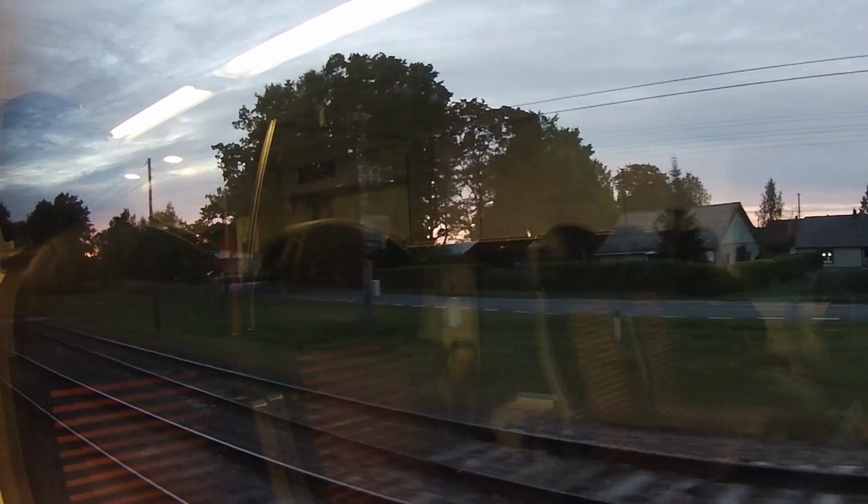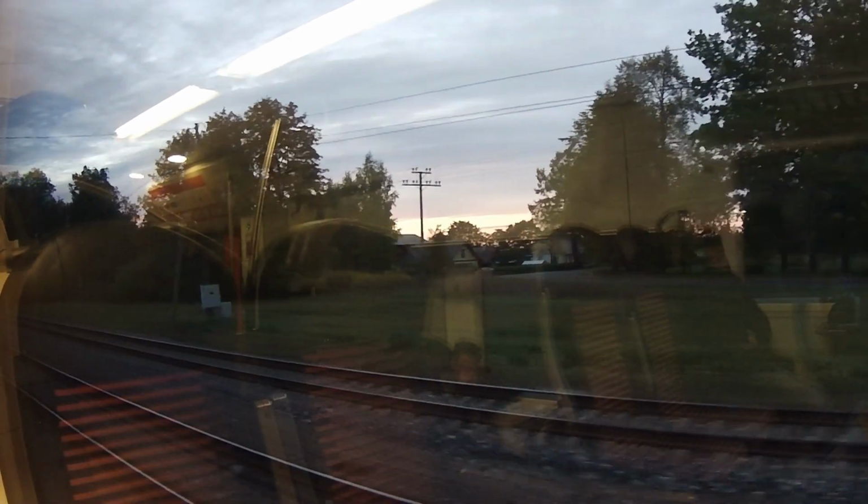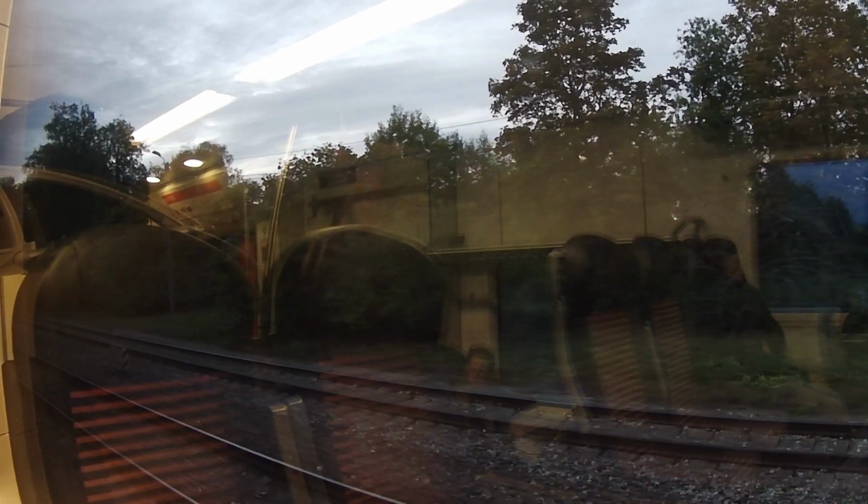There's some very curious place names in Estonia, you may have noticed. The next station is Kabala. Don't know if you just heard that announcement. Puts me in mind of Israel. Kabbalah? But no, don't think they've got as many trees as this in Israel. Maybe there's a Jewish community in the town.